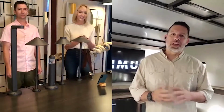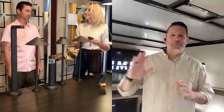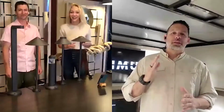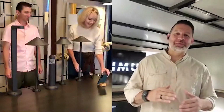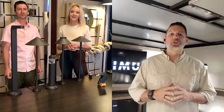I'll kind of give you a little tip, a little view behind the curtains. I'm not going to show you what they are, but you're going to be able to hang these as a pendant. You're going to be able to put them in grounds. It's a whole series. It's very exciting. One light source is going to do everything that you need, no matter what the application is.